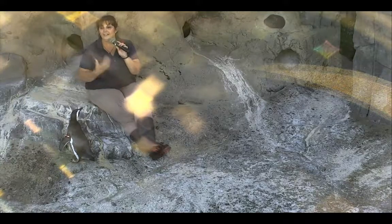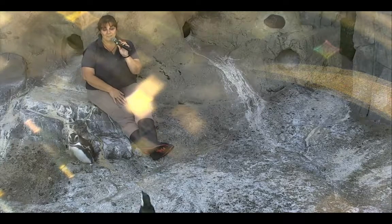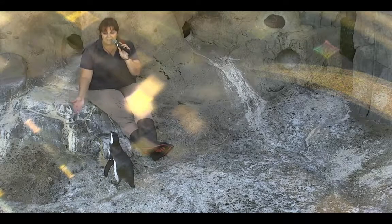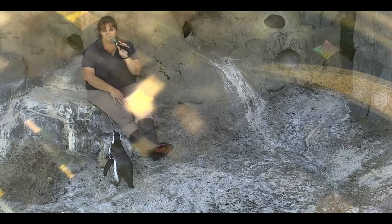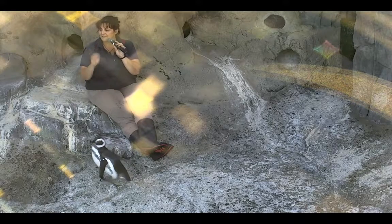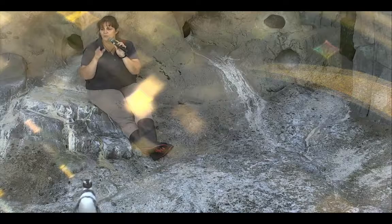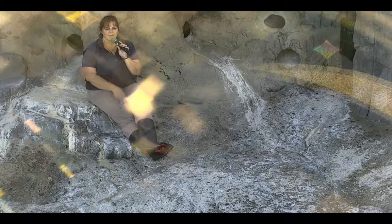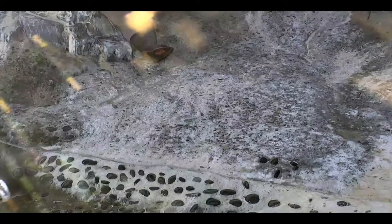Now, our penguins are in their migratory phase, which means they're going to be eating a lot of food. And so this is what's been happening. They've been eating everything we have to offer. Right now, we're feeding them about 13 kilograms of food a day. To put that in perspective, that's 2.2 pounds per kilogram. So they get a lot of food for 23 penguins, but that's normal for this time of year. Like I said, they're in their migratory phase.